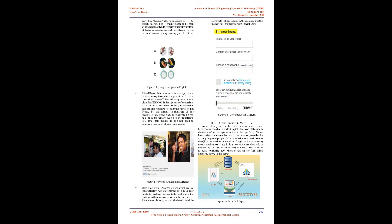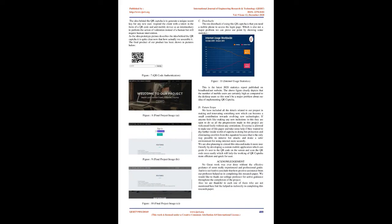5. User interaction. Another method which grabbed a lot of attention was user interaction. In this, a user needs to perform certain tasks and make the Captcha authentication process a bit interactive.